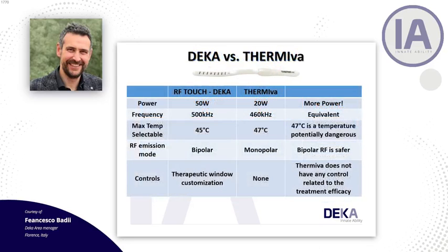The other one is Termiva. Termiva has less power, more or less the frequency is the same. They can also work at a higher temperature, and this can be dangerous. Then it's monopolar, so you don't know where the RF goes, and bipolar in general is a safer approach. And then they don't have controls of the treatment efficacy, so there is also something missing here.